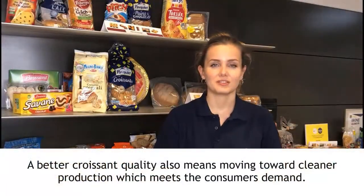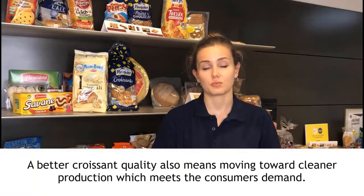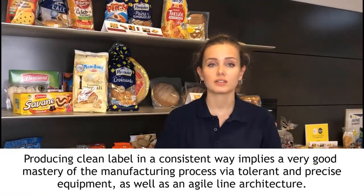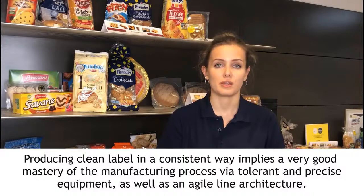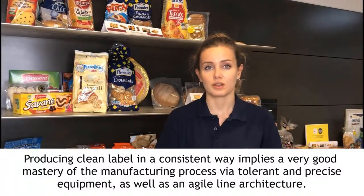A better croissant quality also means moving toward cleaner production, which meets the consumer demand. Producing clean label in a consistent way implies a very good mastery of the manufacturing process via tolerant and precise equipment, as well as an agile line architecture.